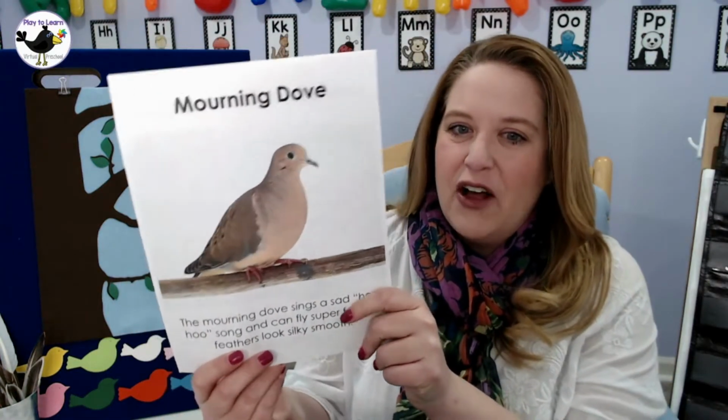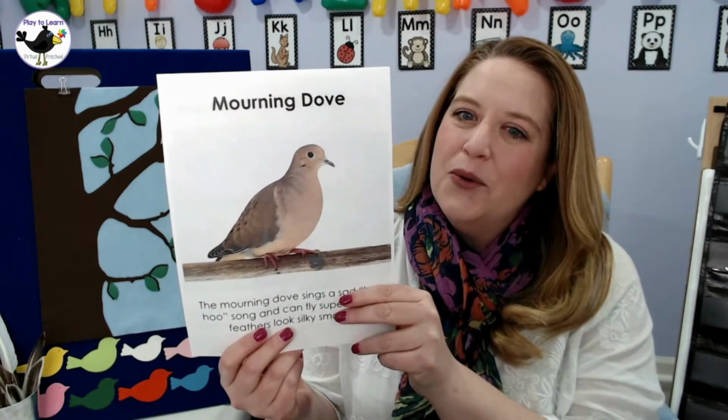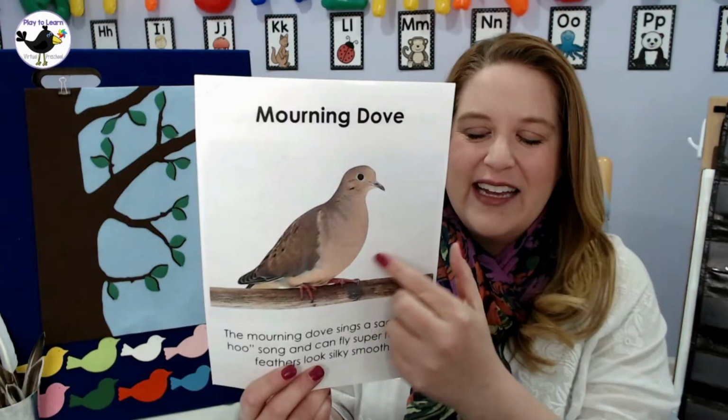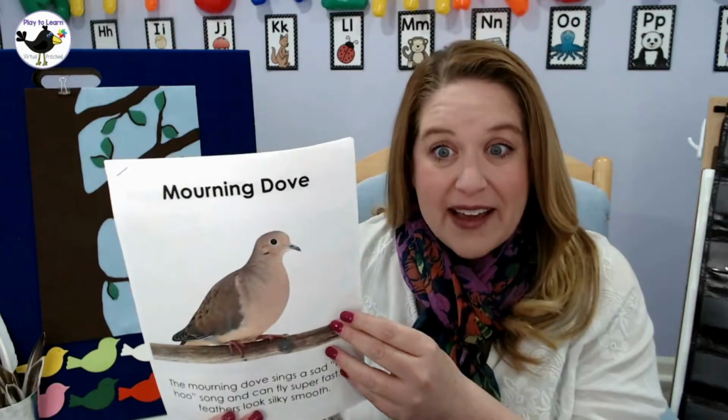Yay! And Betsy and I are so excited to talk more about birds with you today. Did you know that where Betsy and I live in Virginia, there are lots of different birds right here in our own backyard? No parrots, but here are some of the birds that we do see. This one is called a mourning dove, and it goes hoo, hoo, hoo, almost like an owl. It's a pretty big bird, and it's got gray and tan feathers. Have you ever seen a mourning dove in your backyard?